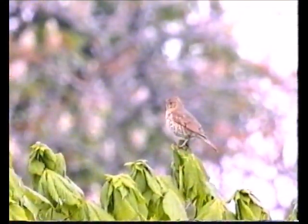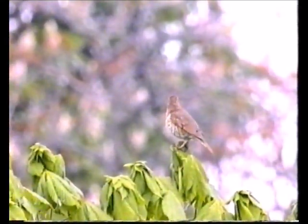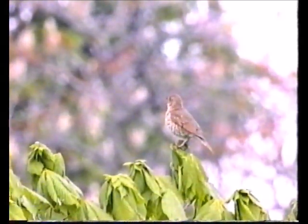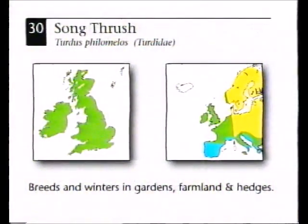The song thrush song is loud, clear, musical and characteristically repetitive. Each phrase is given several times before switching to a different phrase. The song thrush is a widespread bird of woods, parks, gardens and hedgerows, common throughout Britain but most numerous in southeast England.